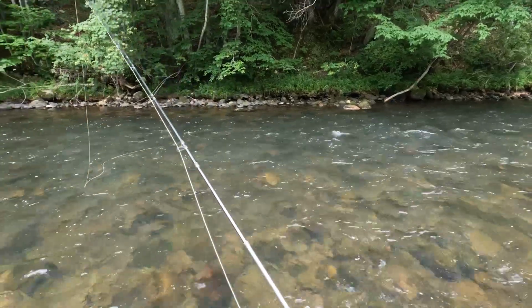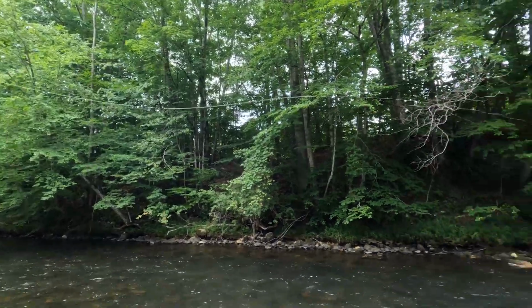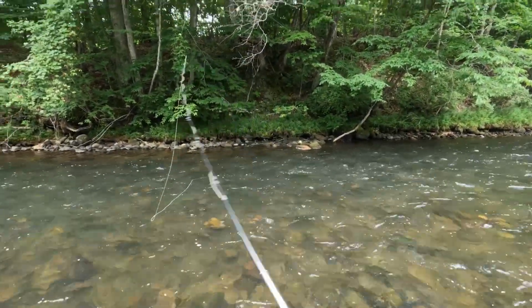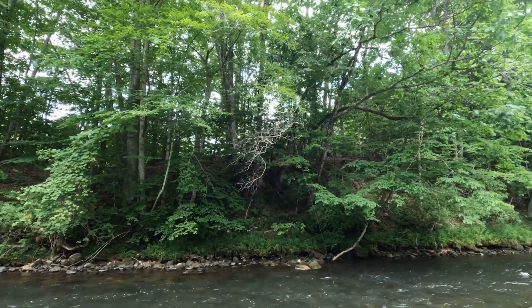Ooh, that was right in the strike zone. Let me try a couple more times, see what happens. And, ooh, got him. Got him. Oh, he's pulling some drag. Okay, he's pulling some drag.